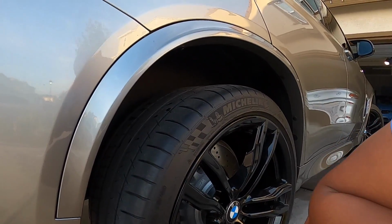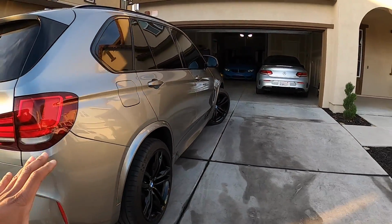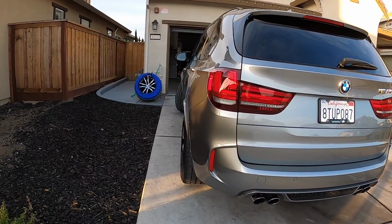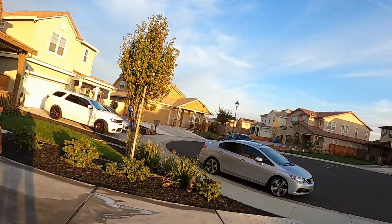I will say this, on the F chassis and up, it's really hard to gauge the staggered setup, because they made the bodies wider. When you look at the E70 chassis, I see those and I'm like, man, those cars really stand out, they really pop out. You see the wide tires and you can really get a gauge of how the stance is on those.